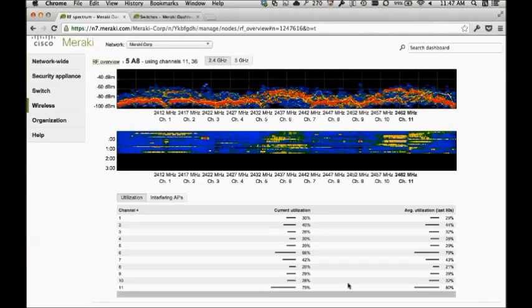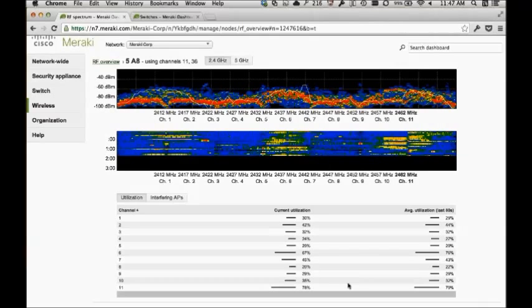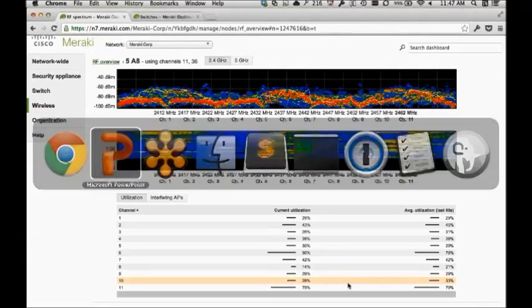Of course, the RF environment won't be detected in exactly the same way by every AP since they are deployed in different locations. And here we can single out what might be the source of a particular RF channel being at very high utilization or even jammed. So that's a quick look at the real-time RF spectrum view and a look inside a particular 802.11ac access point.